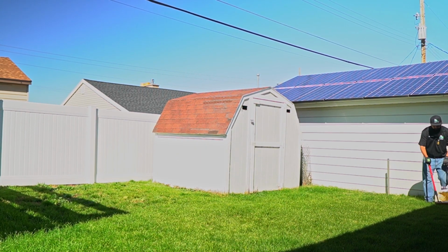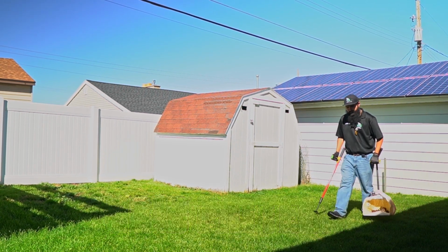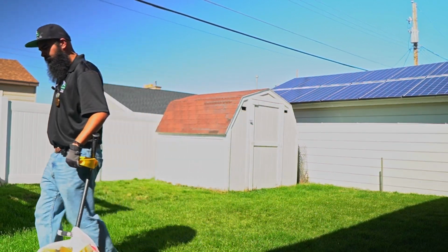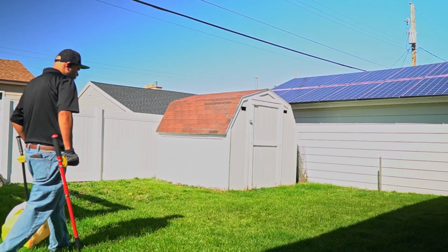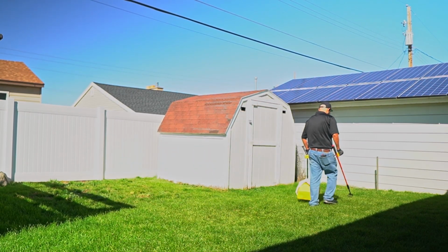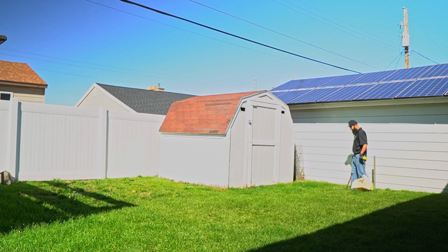So a more thorough way to scoop is to do a grid pattern. Instead of walking back towards the gate, just start doing your lines in a different direction. If you went up and down in the yard, now it's time to go left and right. When you do the grid pattern though, you're almost doubling the amount of time it takes to scoop the yard because you're doing everything again but in a different direction.